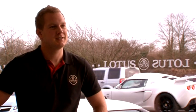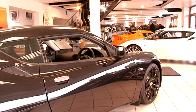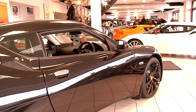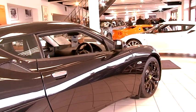Bell & Colvill have been proudly selling Lotus cars now for over 42 years. Both Bobby Bell and Martin Colvill, who started the business, were huge enthusiasts and were racing drivers themselves, and the Lotus just fitted perfectly.